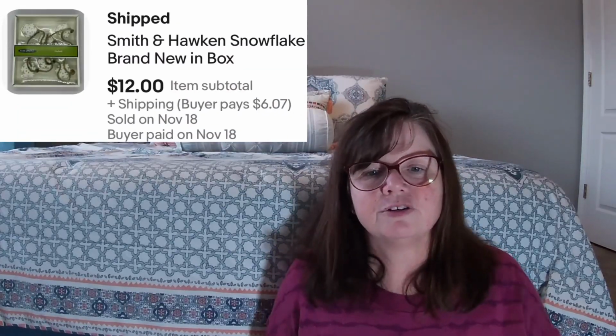I also threw in my box these Smith & Hawken Snowflake Garland, new and in the box, because I thought they lit up. I thought they were the ones that were like the snowflakes that you plug in and they light up and they're beautiful and they sell really high. No such luck. These are the ones that are sold at Target. They're the cheapies. But in spite of that, they still sold for $12.